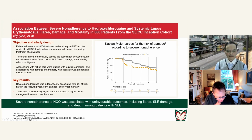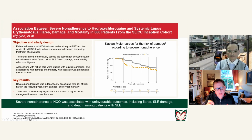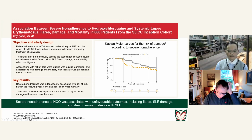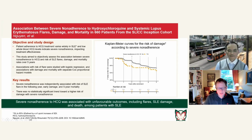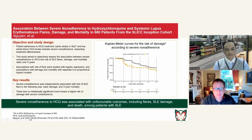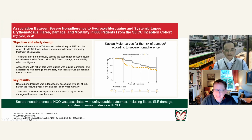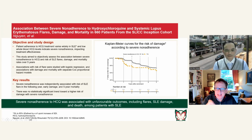The other thing I noticed, as they commented on in the discussion of this paper, is that this isn't the first study to look at hydroxychloroquine levels and outcomes. Some of the previous ones have also said that factors that predict non-adherence could be things like race, ethnicity, disease duration, educational level, younger age, worse disease activity. These things may predict less adherence to hydroxychloroquine, and those things may also predict the bad outcomes. So there is a question about the causality here, about whether it's necessarily not taking the drug that causes these people to get all of these outcomes.